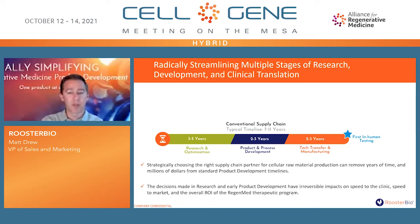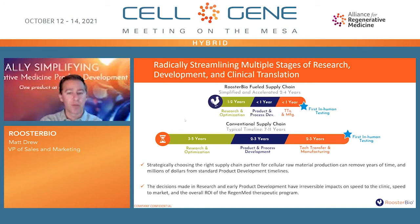Unfortunately, significant portions of these 7 to 11 years aren't spent solving the science. They're spent solving the supply chain, and in doing so, slowing down and reducing the ability for critical cures to come to market. Rooster Bio asked, what if we could address portions of this time, money, risk, and energy spent on supply chain considerations? Could we compress product development timelines and create a clear path from research to cGMP manufacturing? And what would a Rooster Bio fueled supply chain with off-the-shelf products and engineered processes look like? Most importantly, how would this all look in practice?